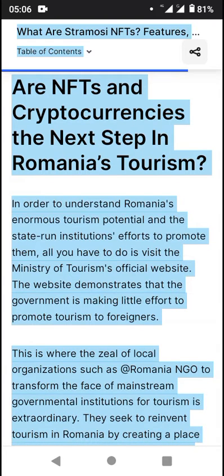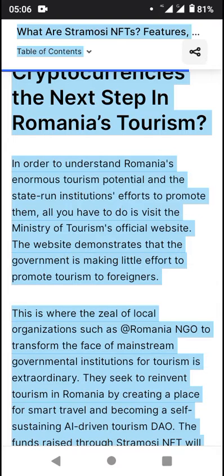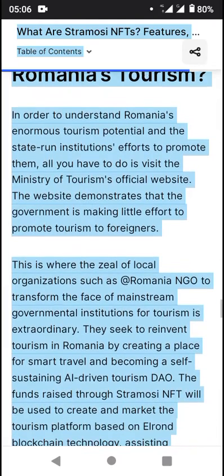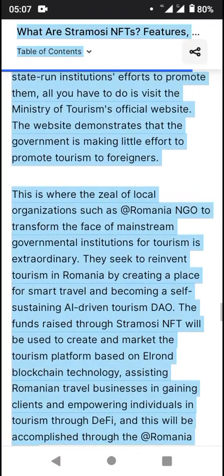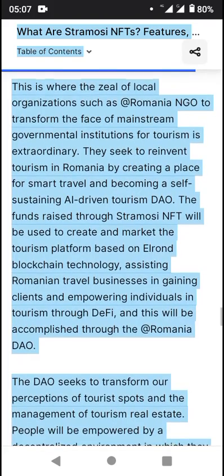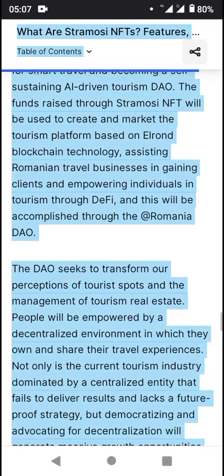In order to understand Romania's enormous tourism potential and state-run institutions' efforts to promote it, all you have to do is visit the Ministry of Tourism's official website. The website demonstrates that the government is making little effort to promote tourism to foreigners. This is where the zeal of local organizations such as Romania NGO, transforming the face of mainstream government institutions for tourism, is extraordinary. They seek to reinvent tourism in Romania, creating a place for smart travel, becoming a self-sustaining, AI-driven tourism DAO.